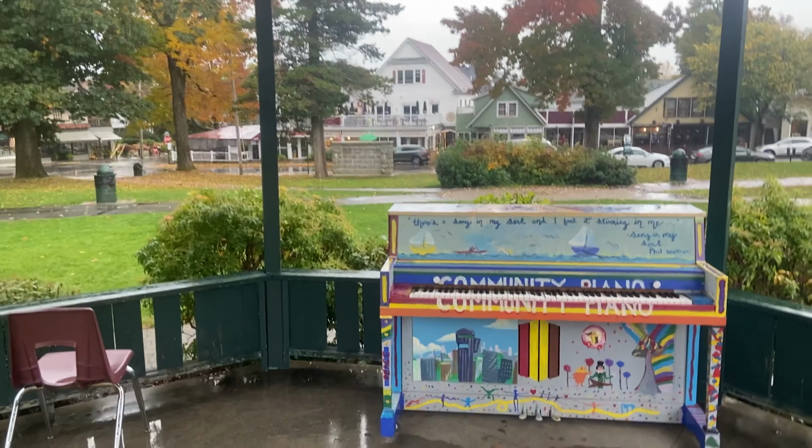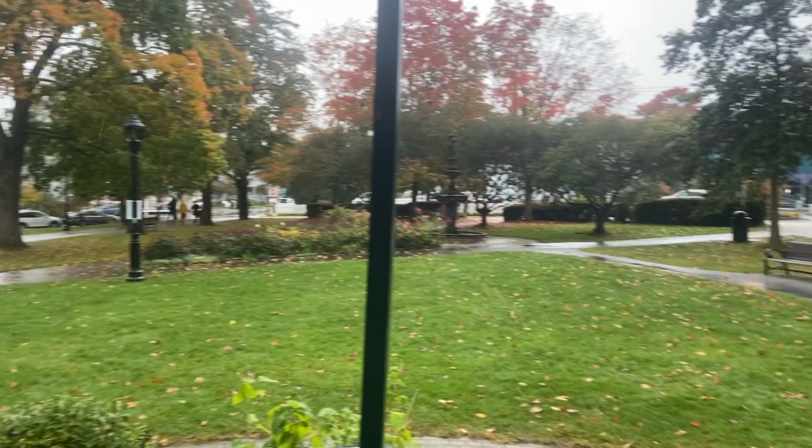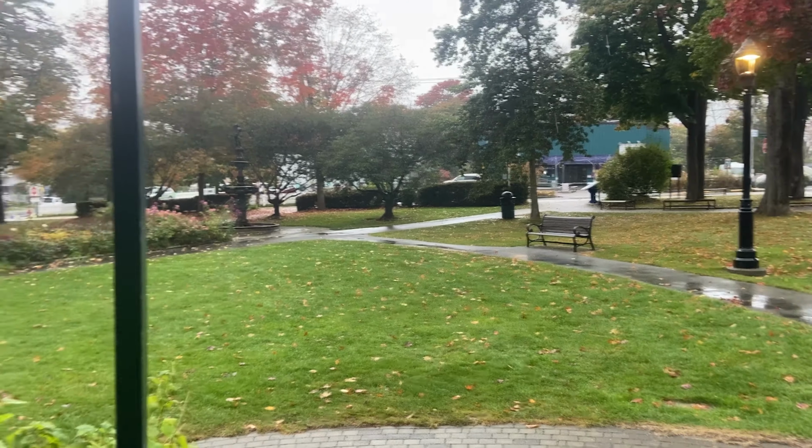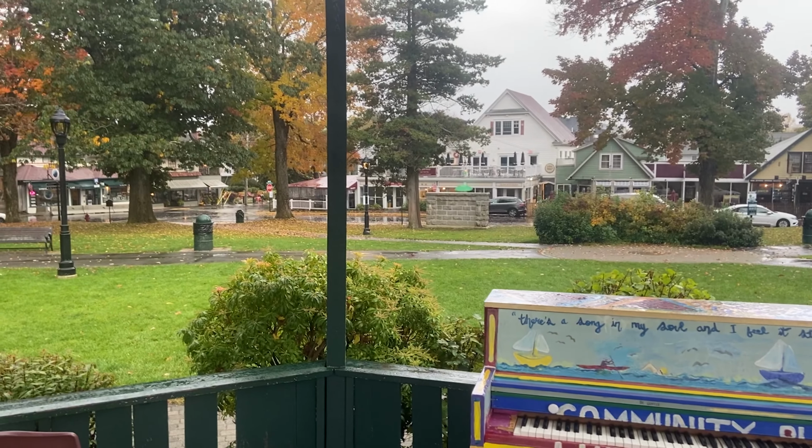Yeah, the center of Bar Harbor is really cute. They even have a community piano under their gazebo. We should do that at home. But this is the main green. You get on the other side of town and there's another green on the water, but tons and tons of restaurants, so we haven't had a bad meal yet.